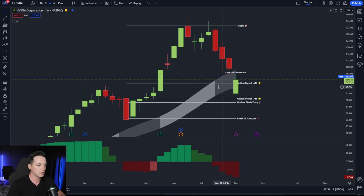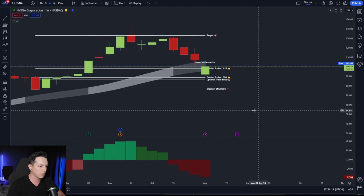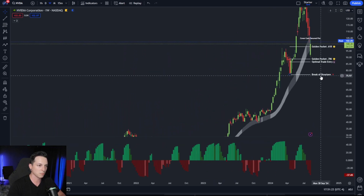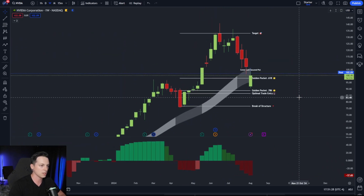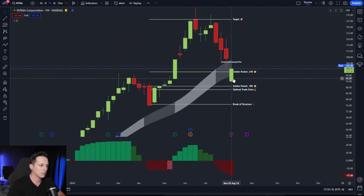The reason for that is because one, we have the market bias, which is this gray tape right here. And you can see that as long as we're trading above the market bias, we are usually in a bullish expansion mode, except for when we get these consolidations, or sell-offs in this case, which is what we have right now. My plan to accumulate was if we sold off to $94 because that's the bottom of the market bias.